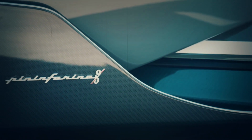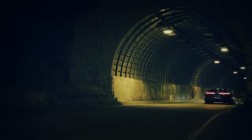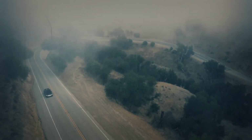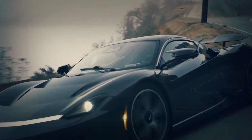As soon as you hit the gas pedal in the Pininfarina Battista, you know you're in for something special. With a top speed of 350 km per hour and a 0 to 100 km per hour acceleration time of under 2 seconds, this car is a true masterpiece of engineering. But it's not just about speed. The Battista's electric powertrain offers an incredibly smooth ride with instant torque that is sure to take your breath away. And the handling? It's like nothing else you have ever experienced. The Battista feels like it is glued to the road, responding to every turn and curve with precision and agility.